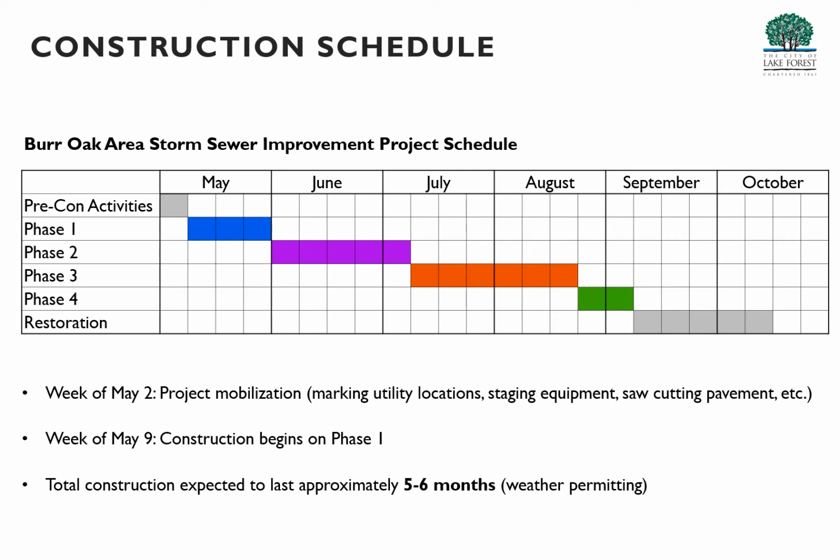So the contractor will call for locates of the utilities, meaning the gas main, underground, Comcast, AT&T, the city's water main, the city's sanitary sewer. All of those items need to be identified and located so when the contractor begins to dig, he doesn't hit any of those.